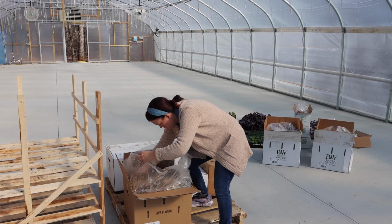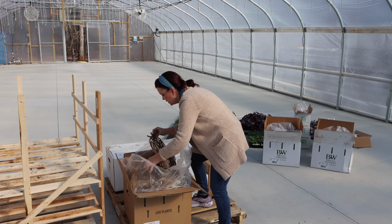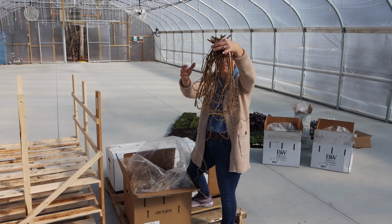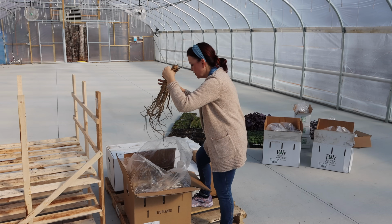Oh my gosh, y'all, these things are fantastic. These are going to be amazing plants. Look at that. Look at that. Crown, roots. It's gorgeous. And it's really neat.